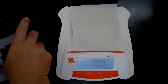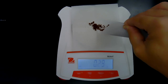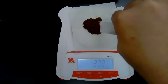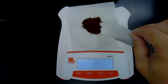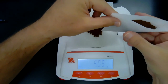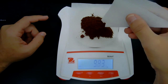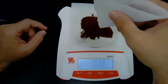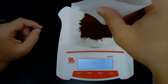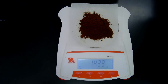So here's the final scale. It's to the 100th place. And I'm going to add my coffee to that one. And again, I got to go kind of slow so it doesn't go all over the place. A little static electricity probably is causing it to stick. And I don't want runaway coffee. Okay, so this one's 14.39.